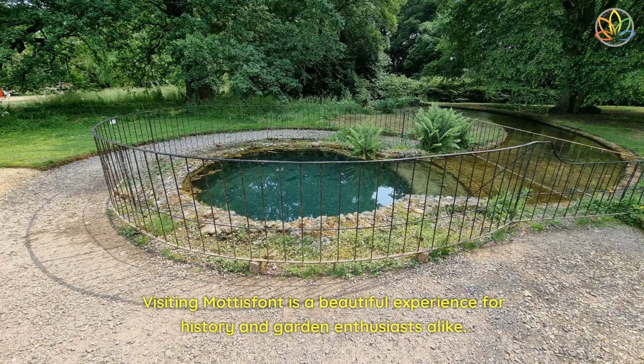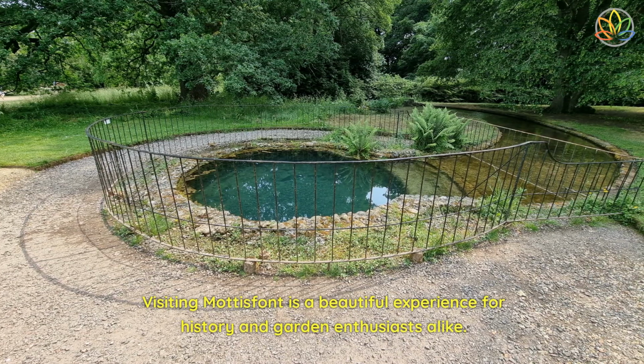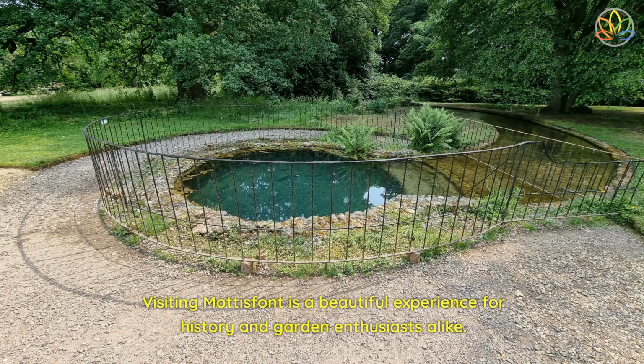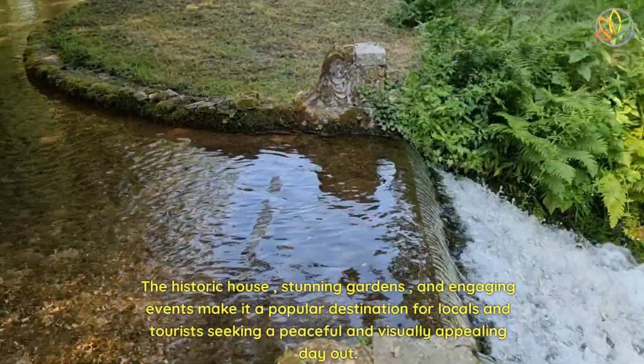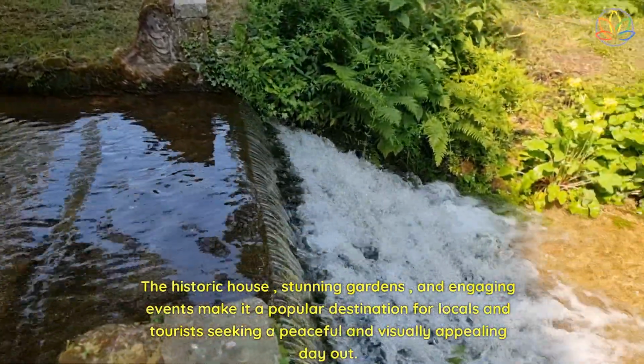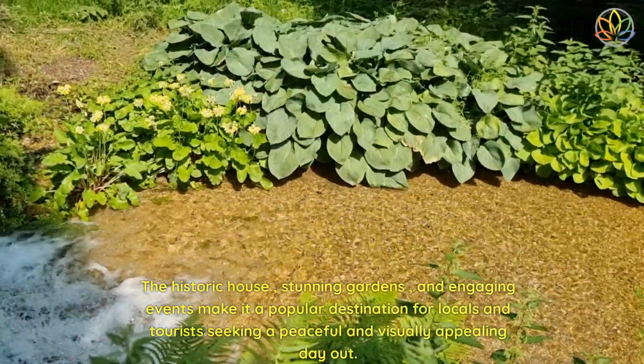Visiting Mottisfont is a beautiful experience for history and garden enthusiasts alike. The historic house, stunning gardens, and engaging events make it a popular destination for locals and tourists seeking a peaceful and visually appealing day out.